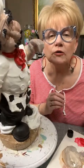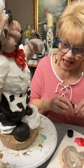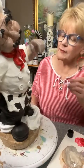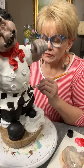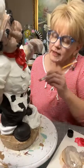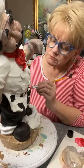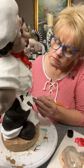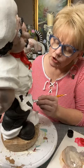Oh, that's what crafters do, make messes. I usually try to fix them if I make them. All right, I'm gonna come around this with some red, and then we're gonna let all that dry and come back and fix it. It's gonna be cute.